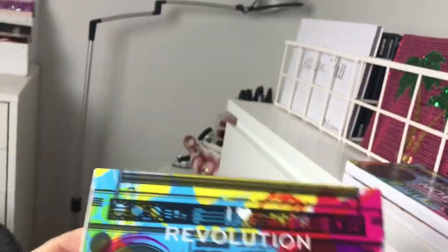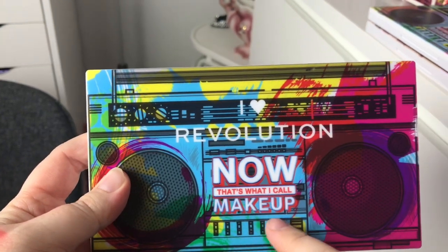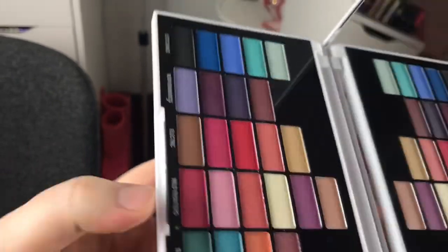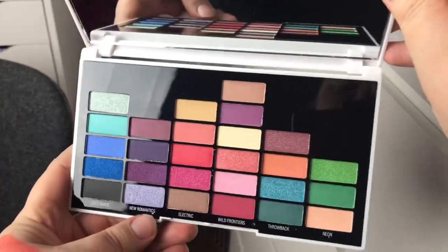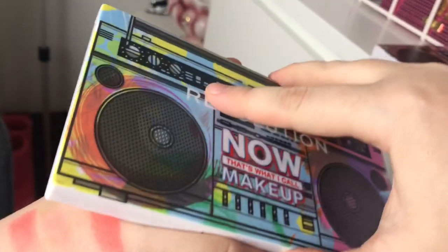Then we have these from Revolution. It's Die Hard Revolution that they teamed up with. Now that's what I call music, but makeup. And this is the 80s. Looks like that. And then we have the 90s.